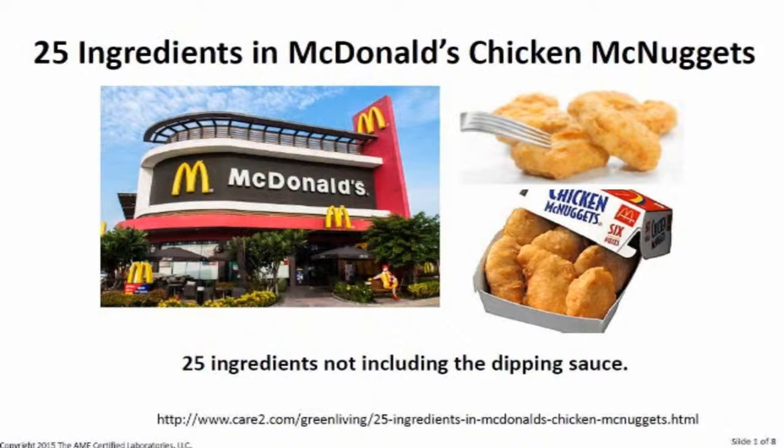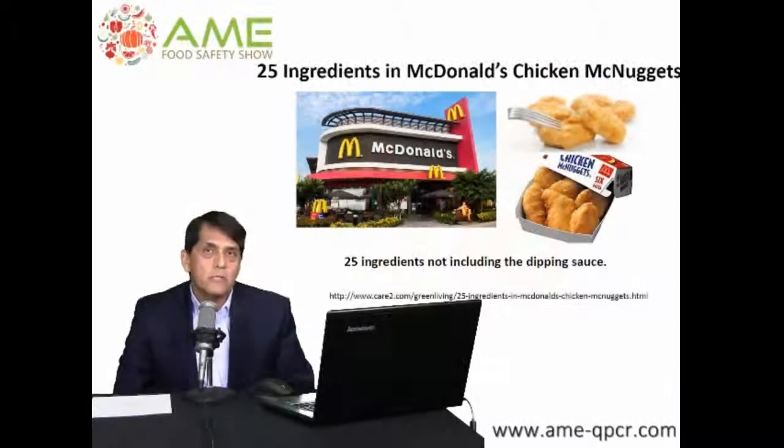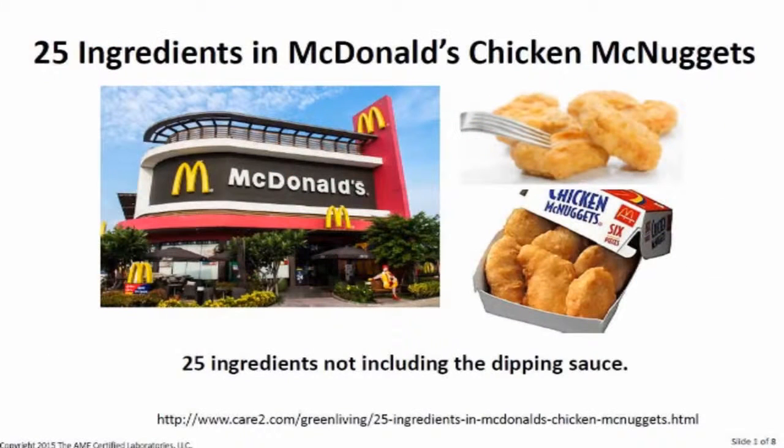This slide talks about many ingredients. Some people call it 25 ingredients in McDonald's Chicken McNuggets products. What's so horrible? Andy, why are you picking on McDonald's? We love that product. It's so crunchy and tasty. Look how it comes in a cute box and it's so reasonably priced. I'm not really saying anything negative about it, but I'd like any parent or any human that consumes this product to know a little bit about it. Not to discourage or encourage, simply to gain more knowledge about what's going inside your bodies.